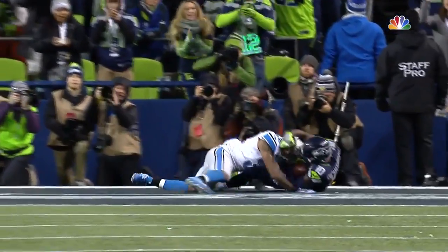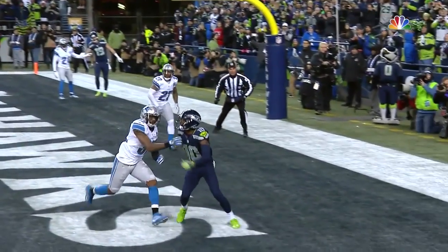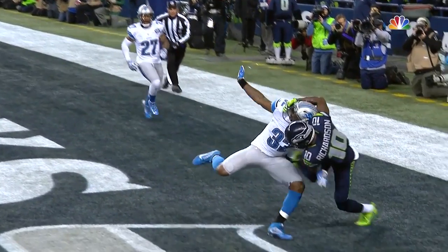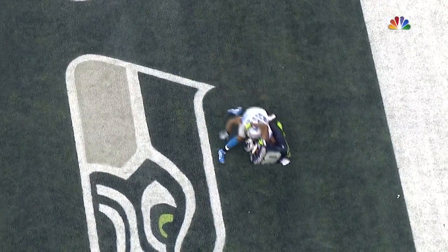And then the catch, one hand, hangs on, goes to the ground. And Paul Richardson, he is really, what, their third at best wide receiver out there. And boy, that's a way to move up the depth chart.